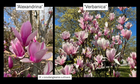Larger tree. Again, these saucer magnolia cultivars will be over 30 feet tall and wide. Very floriferous. And then Verbanica is another very popular Soulangiana type with lighter pink color. Again, not much fragrance. Very vigorous, often grown as a clump form. Again, 20, 30 feet tall easily. I've seen a tree at the Arnold Arboretum that was probably 35, 40 feet tall and very floriferous.